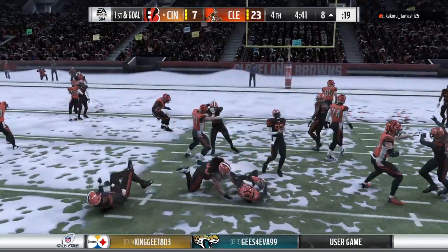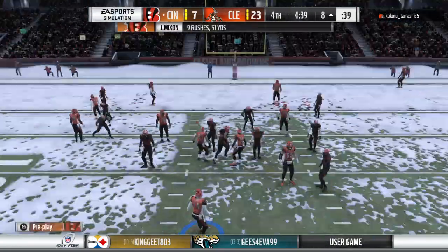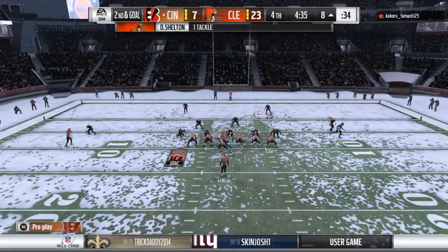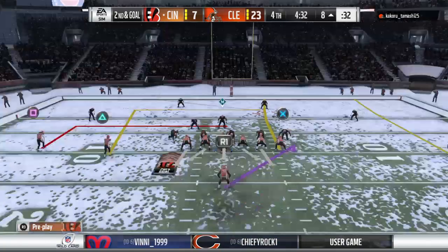And a give this time to the tailback. And running room scarce here. He's going to be stopped in his tracks at the line of scrimmage. No gain on the play that time, and it sets up second and goal.